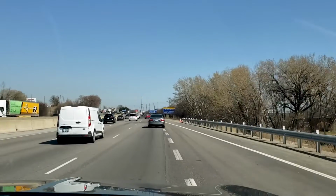Nice. All right, so I've got the lane keeping. Oh, that's cool. Okay, the lane keeping system's turned on. The lane centering system is on there as well. So let's see what happens. Okay, all right. So I've got the adaptive cruise control system turned on as well.